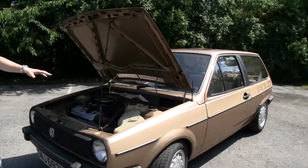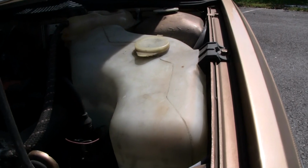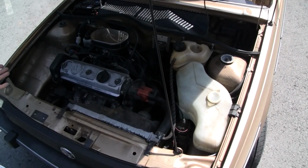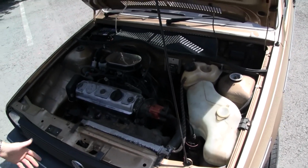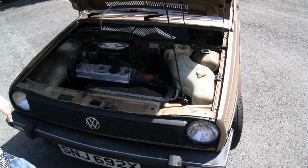In the whole 3 years since I've owned this, that's still never been emptied. It takes up pretty much half the entire engine bay. It really does. Why is it so big? I don't know. It's a screen wash. That's the screen wash. Yeah. It's still half full, and I use it as often as I need to, and it's never gone down.